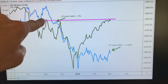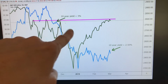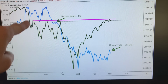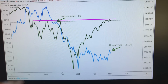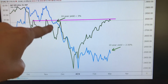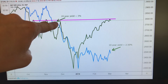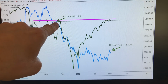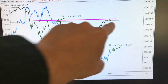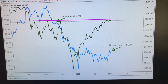It was late November. It was there also in early November 2018, and of course in October after an initial bounce. Now that's the stock market, but the bond yields, which is the blue line, 10-year bond yields, were closer to, let's call it 3% the last time the S&P was at this level. But bond yields now are closer to 2.5%, 10-year treasuries.